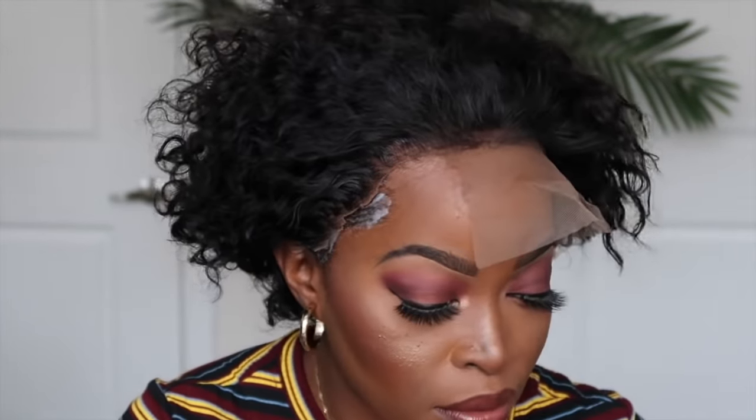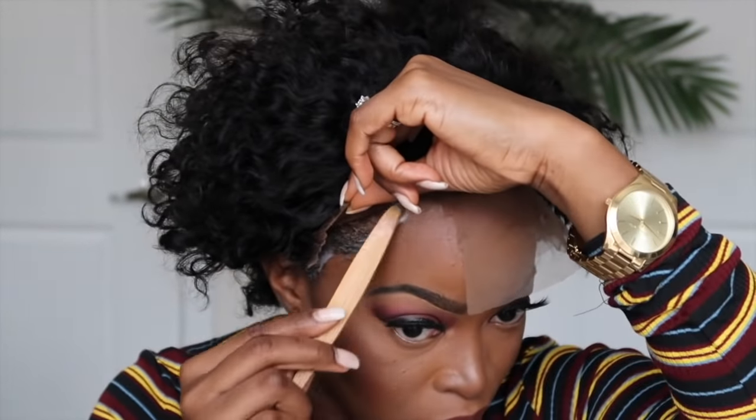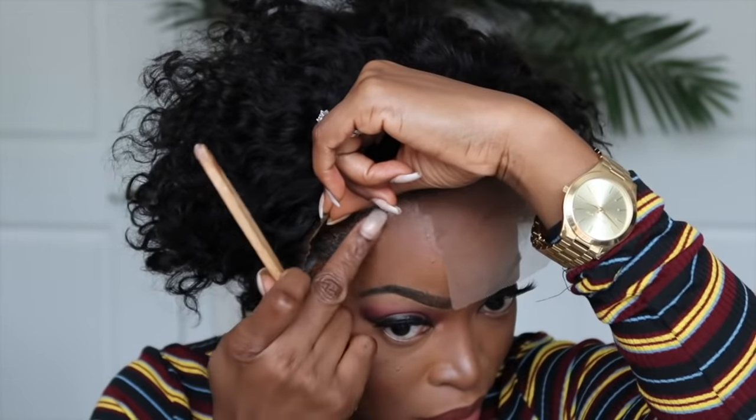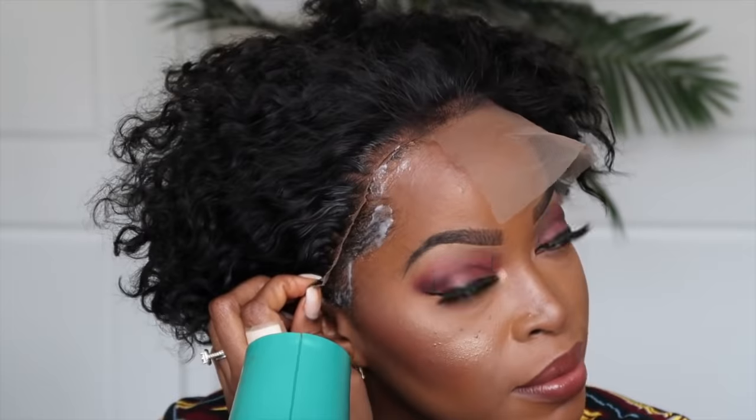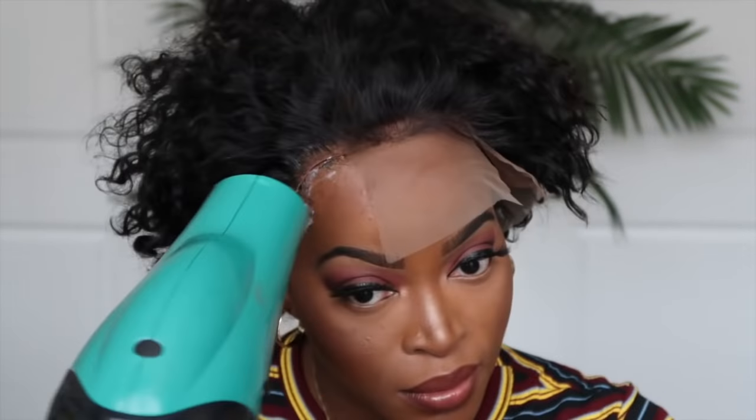So I had to add more glue and then go about the process of laying the lace down in the front all over again. And that's okay, it happens, but that's just what I'm doing right now. And then I'm gonna move on to the other sides.